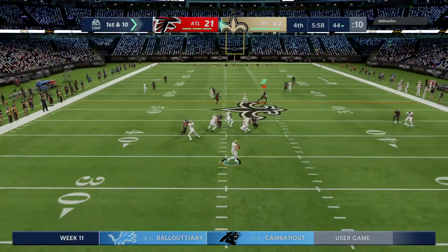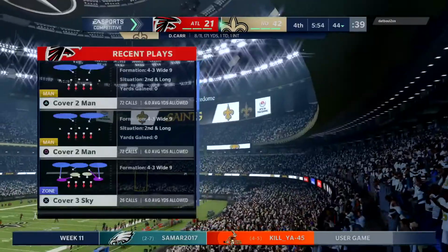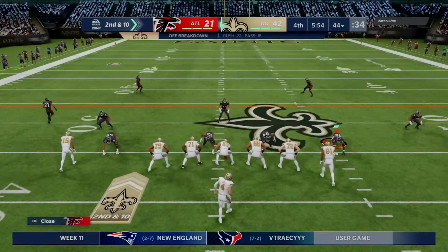On 1st down, Carr. And that is incomplete. He couldn't hold on through the contact. Brings up 2nd down. Now Carr, after the incomplete pass, brings him up 2nd and 10.